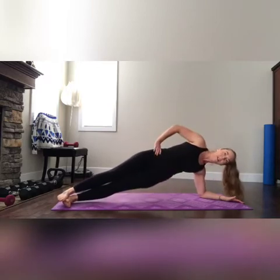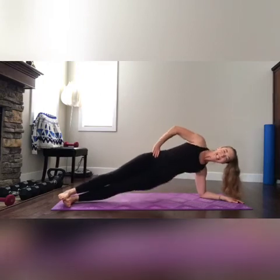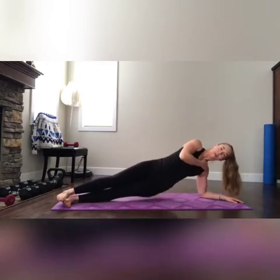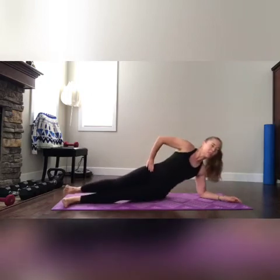Staying on the one side. So again, remember what side you're on. Keep going, we've got 10 seconds left. Doing awesome. This is really great for shoulder stability also. 5 seconds. Woo. And switching it up. Okie dokie, into mountain climbers.